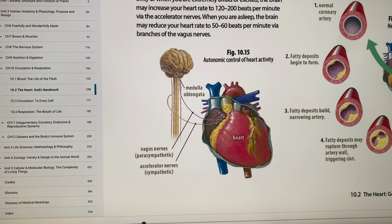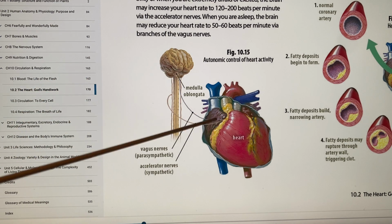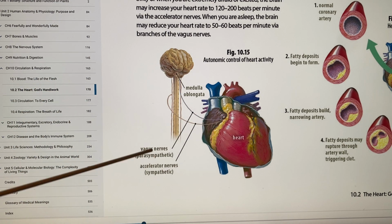Now, regulating the heart output, these are the regulators. So this is the picture that I have here. This is your brain, the medulla oblongata, and it's going to regulate your autonomic nervous system. Your heart's going to pump automatically. You don't have to think about your heart pumping. So you have two big nerves, the vagus nerve that comes down to the SA node, and the sympathetic accelerator nerve. Accelerator means to go faster. So the sympathetic nerve makes it go faster, and the vagal nerve, the parasympathetic, slows it down.